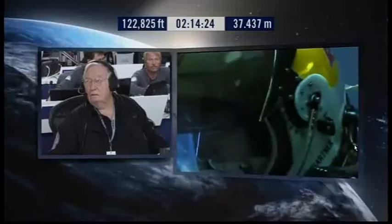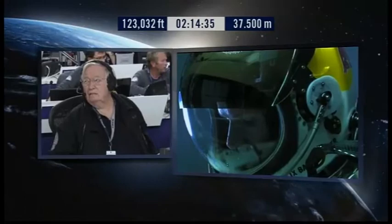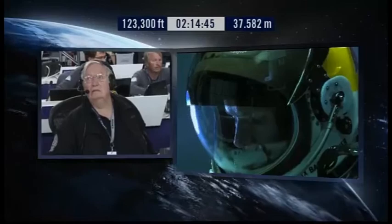Pressure suit is inflating as it's supposed to be, and then depressurize it the rest of the way so that he can open the door. And then when he opens the door, he'll cut the oxygen supply, which he's now getting from tanks on the capsule. He'll cut the oxygen supply over to bottles on his back.